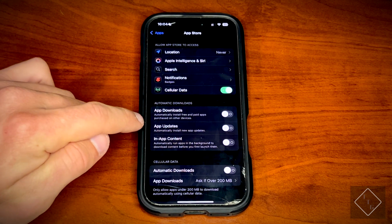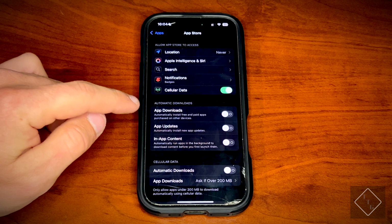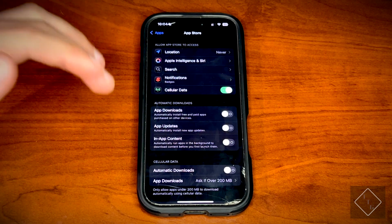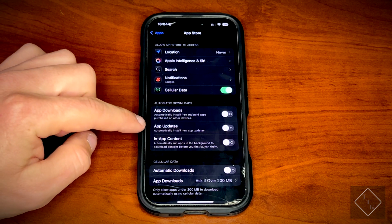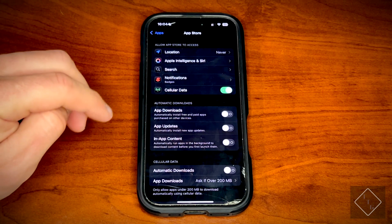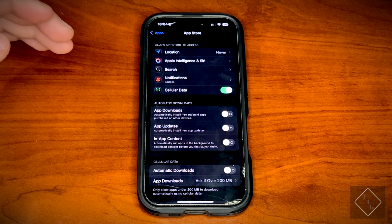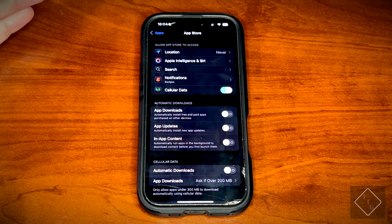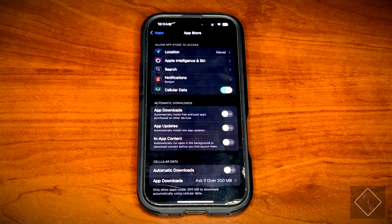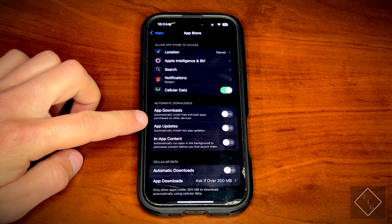So when these are turned on, your iPhone is going to automatically download apps that may have been downloaded on a different device to this device. And then the biggest one that takes most of your battery is app updates. Periodically your iPhone will refresh and look for new app updates that may be in the App Store for the various apps you have installed, and it might want to auto install those at any given point. You might be out and about and it installs it or something like that. So that is something that can eat up battery.